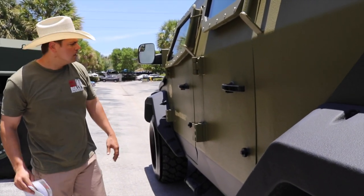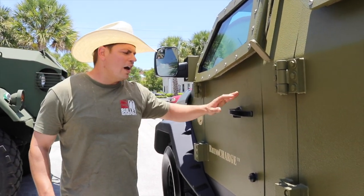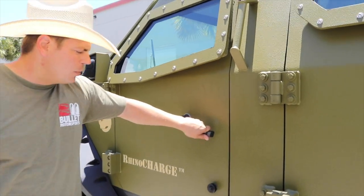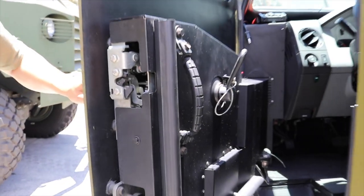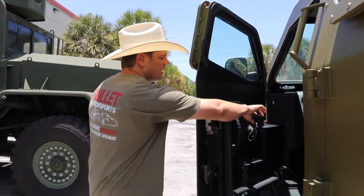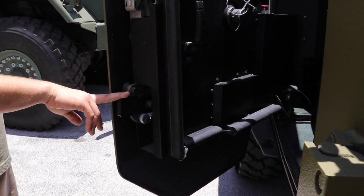on an F550. What's really neat is in case you are getting attacked and you're trying to close this front door, you have a mechanism that actually helps you close. Right now we're gonna open it. So that gives you the ability to close it from inside, and then you can lock the door as well and protect yourself and get going as quickly as possible.